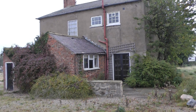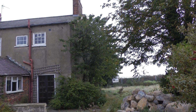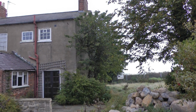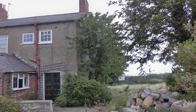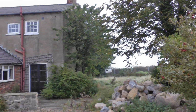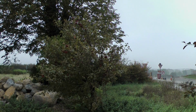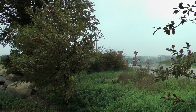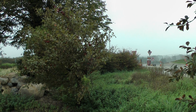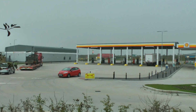This is the back of Fairfield Farm. Big cherry trees growing up against the back wall there. You'd think they would have undermined the foundations. And somebody's cherished garden with lots of plums, now backing onto this massive garage.